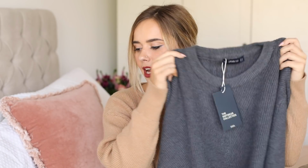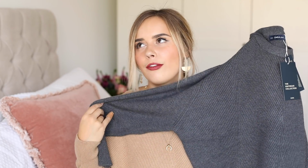And then we have the grey version of the jumper that I'm wearing at the moment. It is so freaking soft. I couldn't resist. When I find something I like in Zara, I will buy a couple of colours, especially if I can't decide between the two. And I really like the grey version of this. I think I love the camel more, but this grey is going to be so lovely, especially with denims. I thought it would look really nice with my black leather skirt I've got for the autumn as well. Oh my god, it's so freaking soft. I feel like that is the theme of this haul, everything is soft.